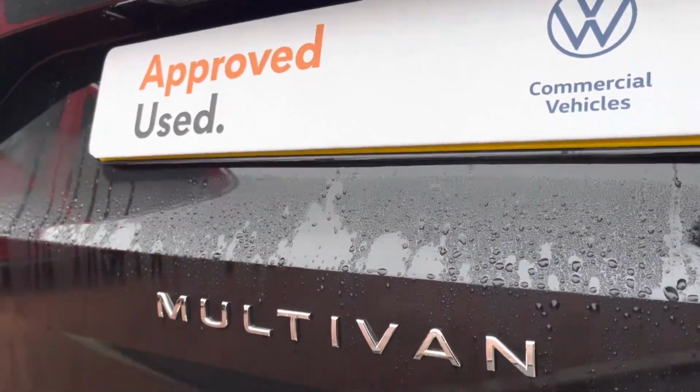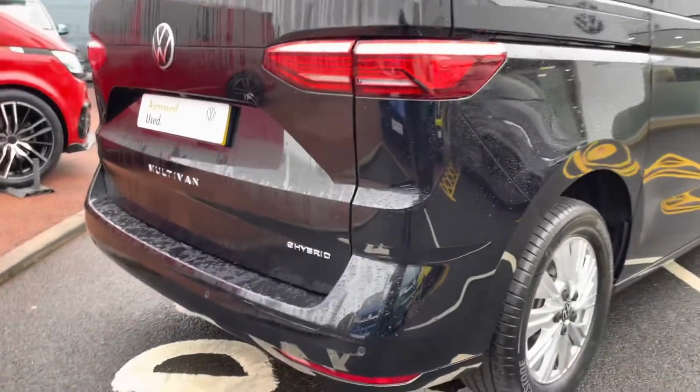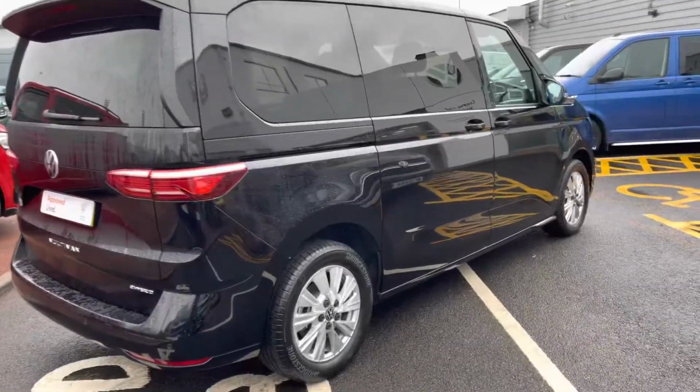On the outer side we can explore that tailgate with a little bit more detail, and above the number plate is a rear view camera system. Down below we have some lovely Multivan badging. The vehicle also comes with rear parking sensors as well.